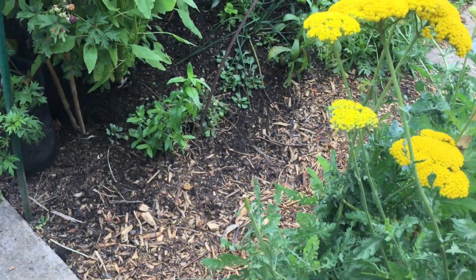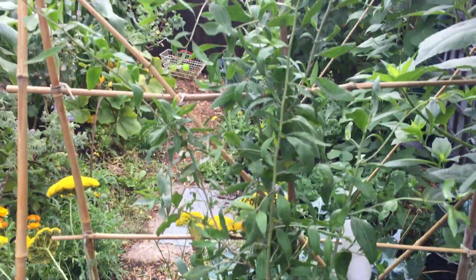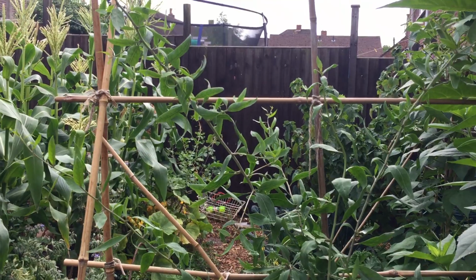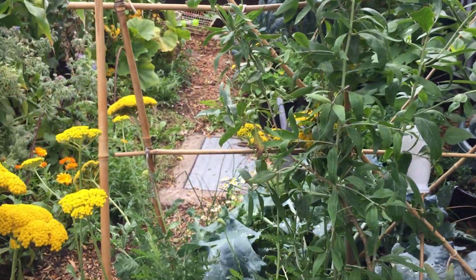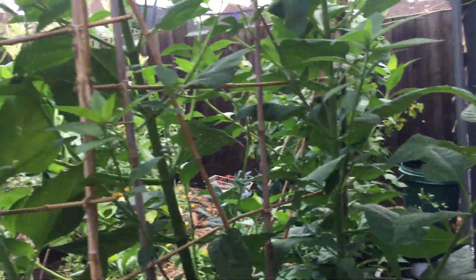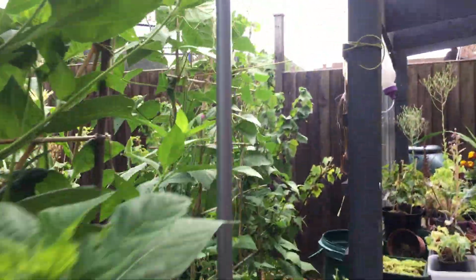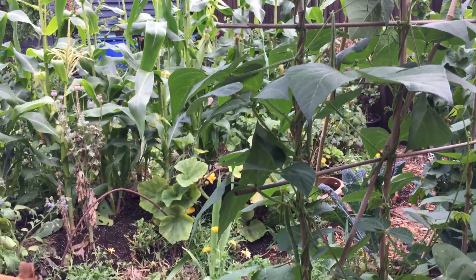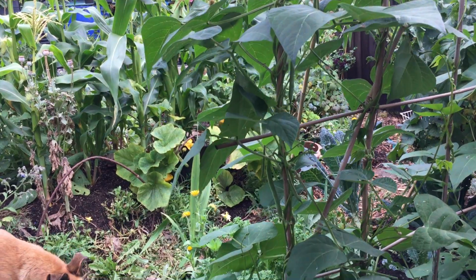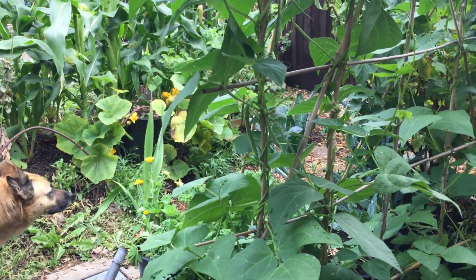Gorgeous. The goji berry, this one has shot up this year. It's just everywhere. So I had to tie it into those canes because that was flopping over in the weather. And the Jerusalem artichoke. And of course the beans I had to tie across to the frame because that was being blown over. So we've got some beans off them as well soon in the next couple of days.